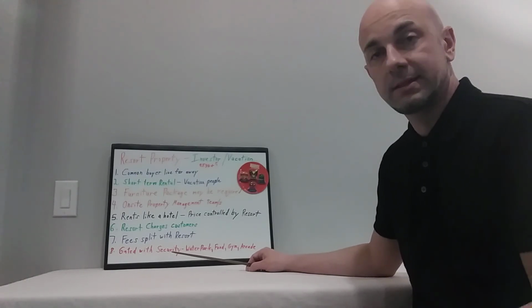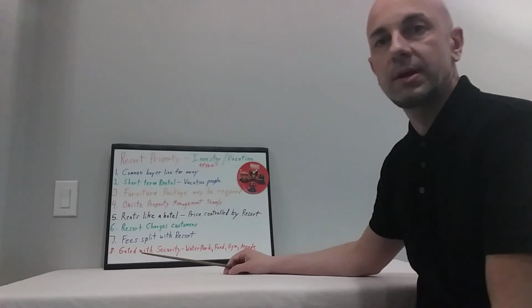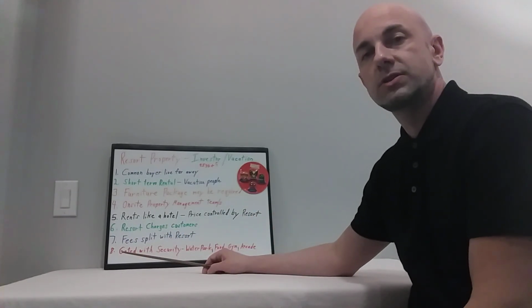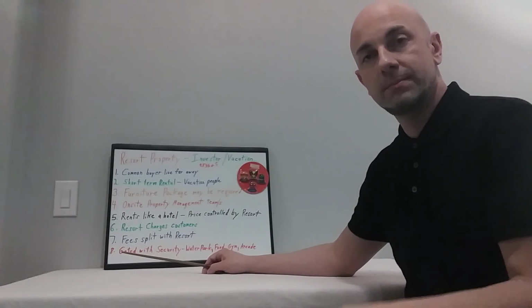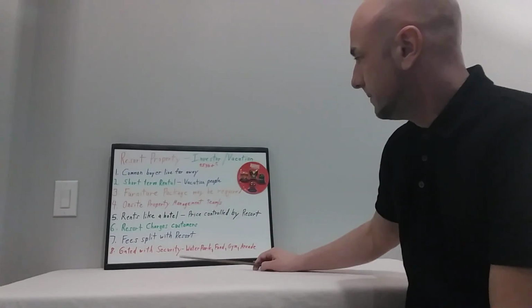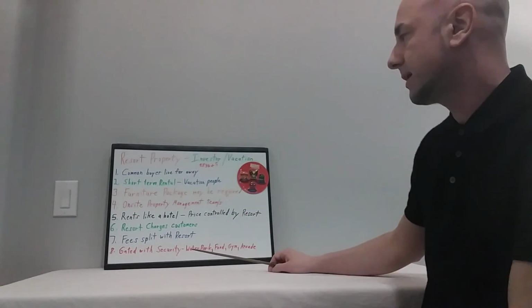property exactly like that, which means you can't go hanging shelves and doing things to the property, hanging pictures, all kinds of stuff. For other places, the furniture package, you only have to purchase it if you want to be part of the program to rent it out, which is going to be rented out through the resort.